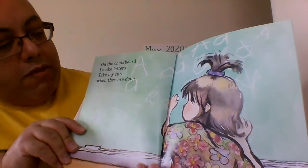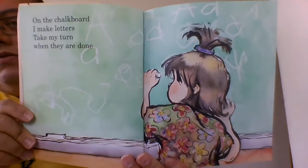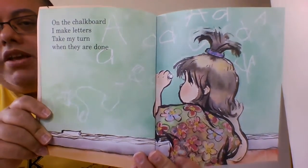On the chalkboard, I make letters, take my turn when they are done. So writing becomes this way. We kind of do the same writing.